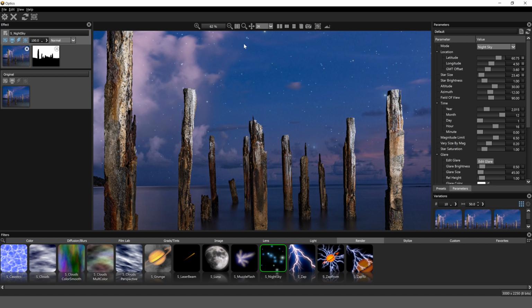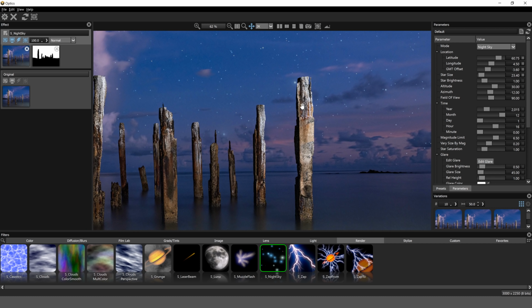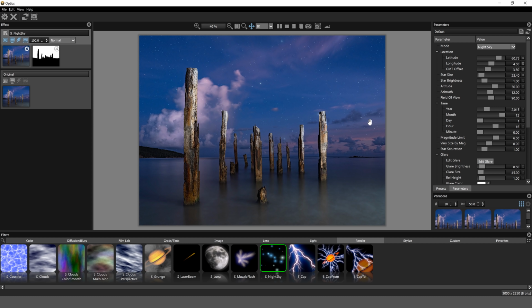And if we zoom in and really examine this, it did a pretty good job. I don't see any stars on top of our piles. And if we had stars missing around the piles, I don't know that anyone would really notice that. So it works pretty well there.